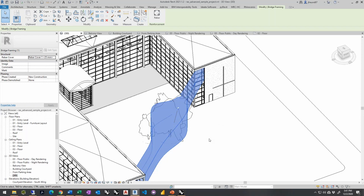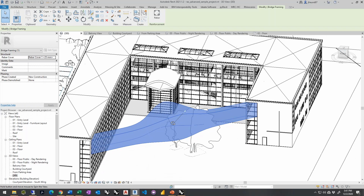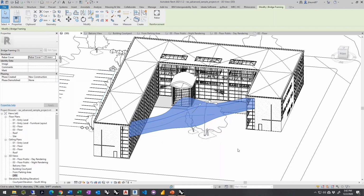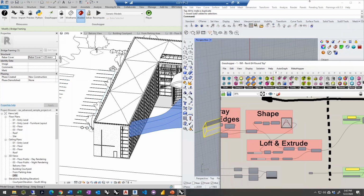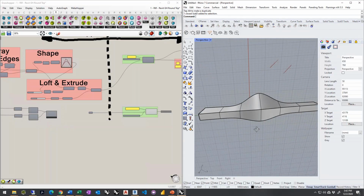Now, in this case, this might not be what we want. We may either need to prune that tree or cut it down altogether. So maybe we want a design that goes around this tree so that we can preserve what has spent years growing there. So what I can do, even though I've created this object within the Revit model space, I can go back into Grasshopper and actually back into the Rhino model space.